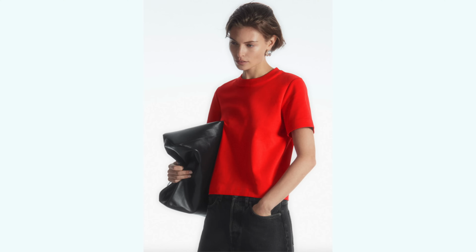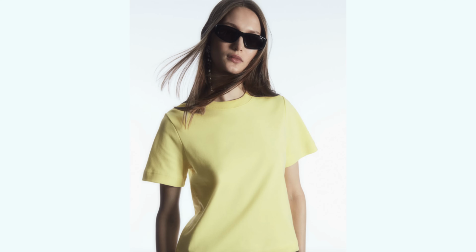I have a beautiful beige one, I have this red one, and then I have a green one. And consistently when I wear them, you guys ask what shirts I'm wearing. And I feel like that is not common with just a plain t-shirt. They're really excellent quality. They're super soft, and the fabric is a nice medium weight, so it's very flattering when it's on.